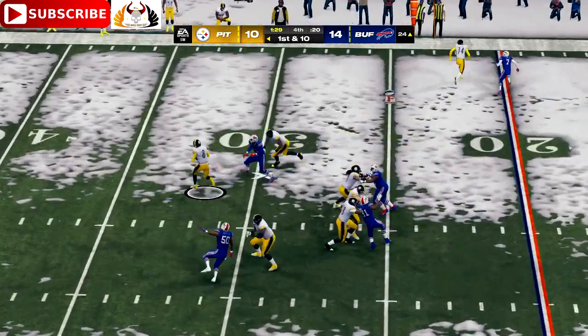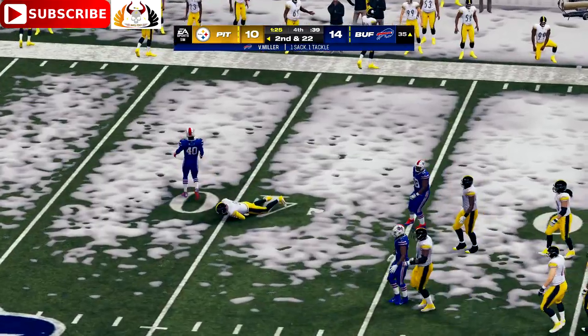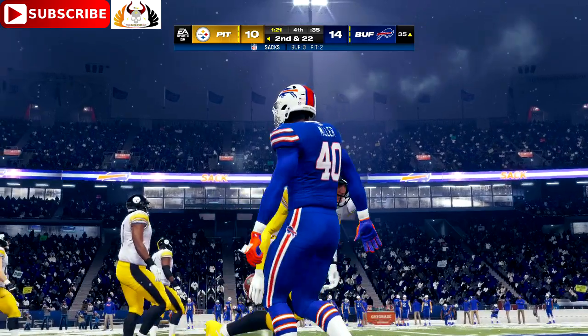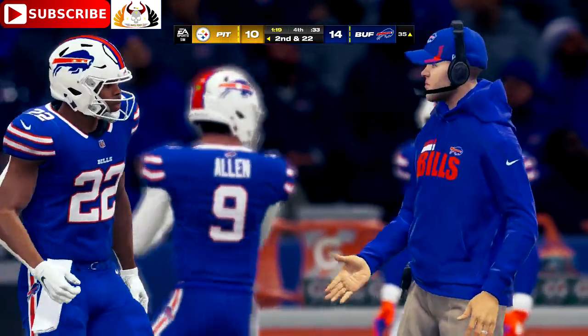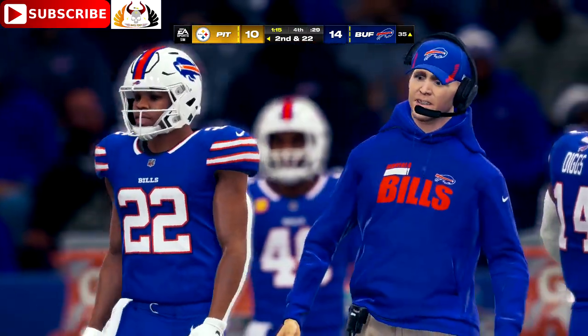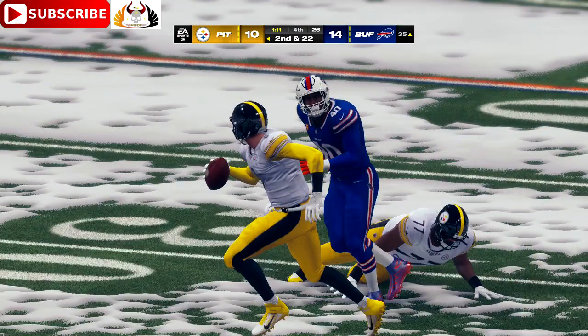Looking to throw here. Pickett. And he can't get a throw away. He's taken down. It was Von Miller who shot in there to get him down. Exactly what they were looking for. They've been giving up yardage. They've been letting them drive right downfield, but they got a sack right there. How about that for a little bit of revenge?